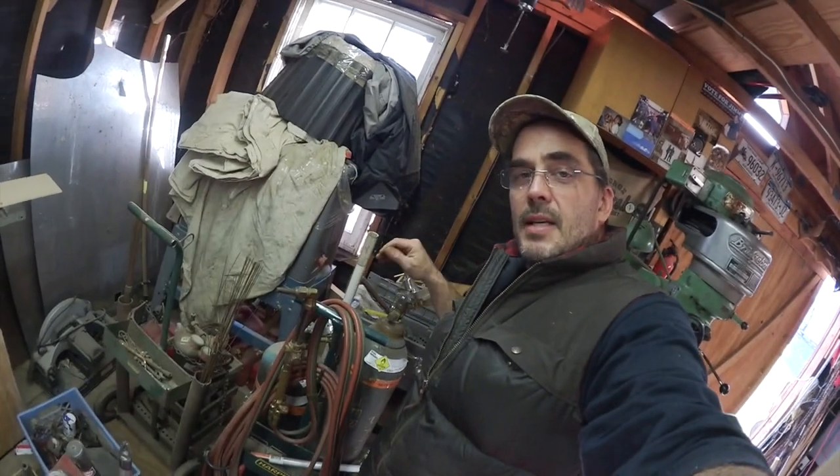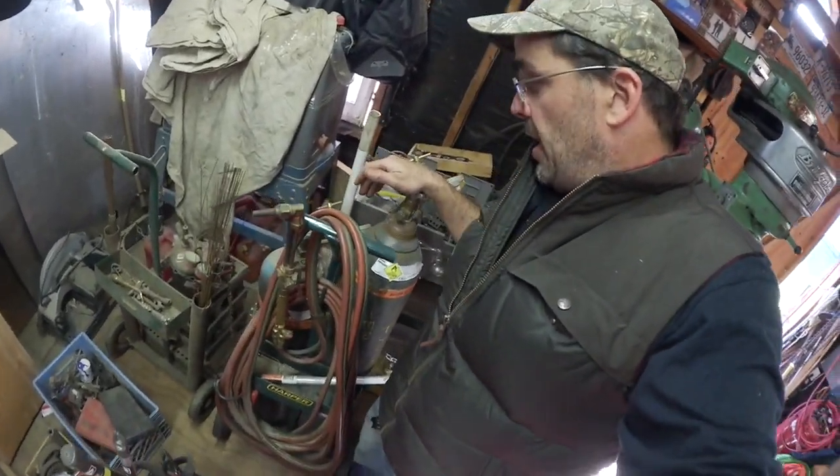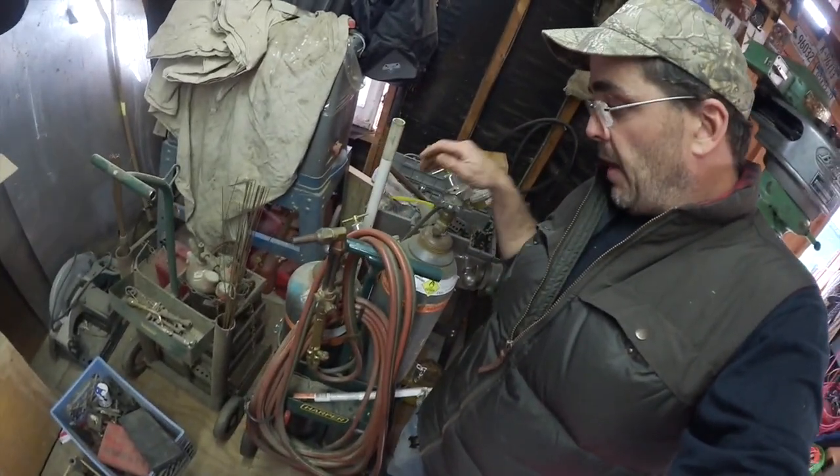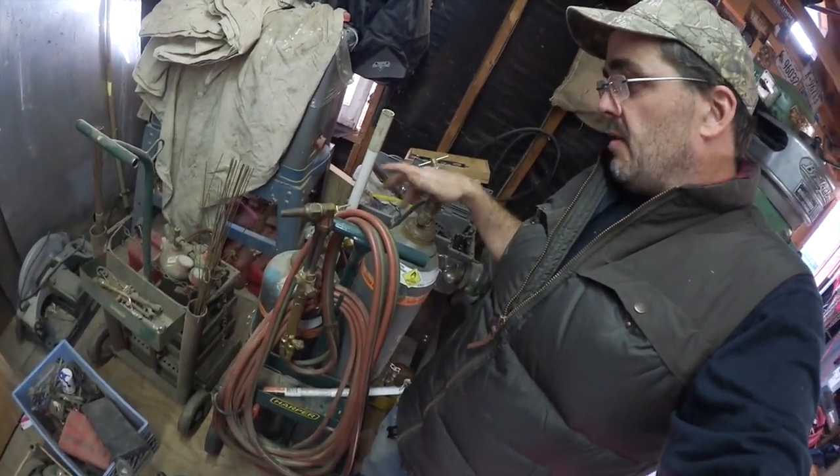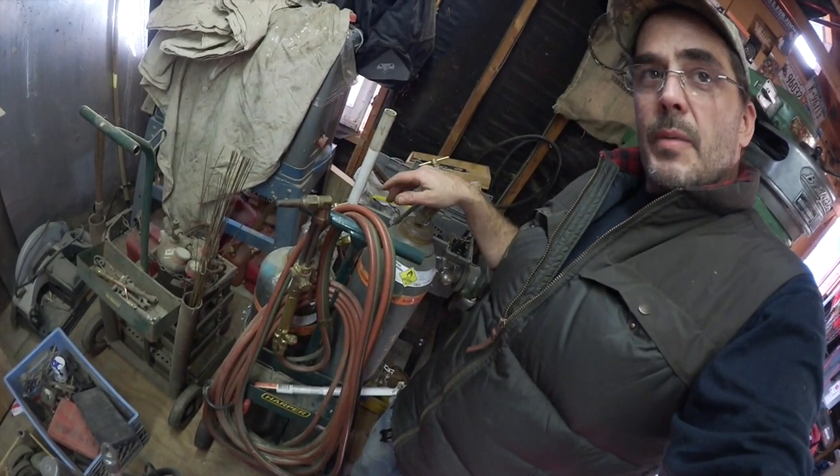Not something I can keep in the city, but here in my upstate spot, I can keep oxygen, acetylene. I could melt metal, I could do a little brazing, I could heat up the top of my anvil to soften it a little bit, to anneal it.